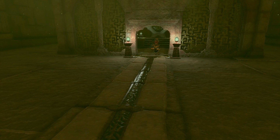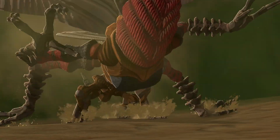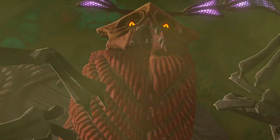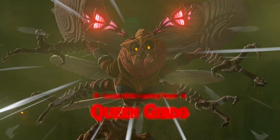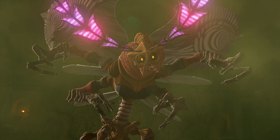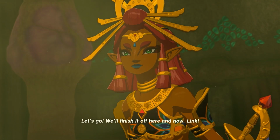So now you've powered up all the batteries, you can access the lift up to the 7th floor or the boss room. So use Riju's abilities to hit the Gibdo cocoon and the battle begins. This boss can be tricky, so make sure you've got plenty of arrows and a decent melee weapon.